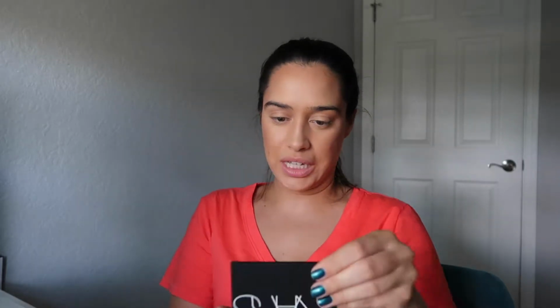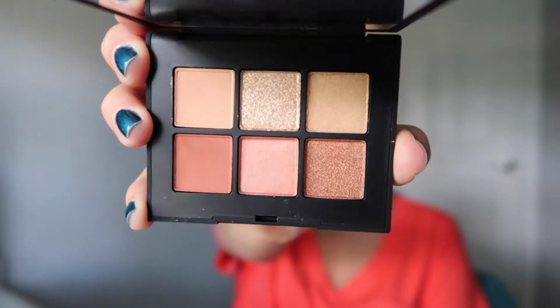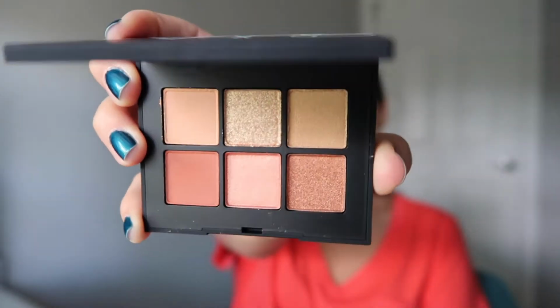Today I'm going to be doing an eyeshadow tutorial because I've already put on my foundation and setting powder, my bronzer, blush, and highlight. I'm going to be using the Voyageur Nectar palette. This one is exclusive to Ulta. There have been a lot of mixed reviews on YouTube about this palette.